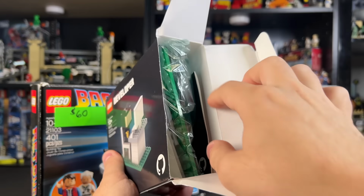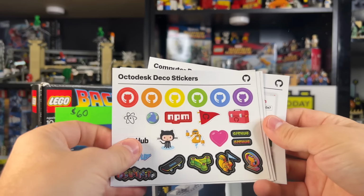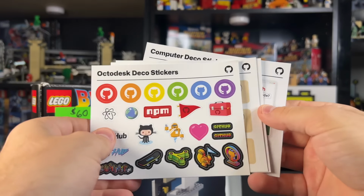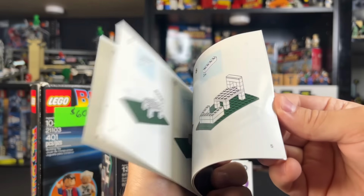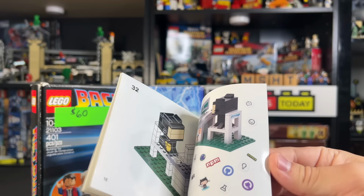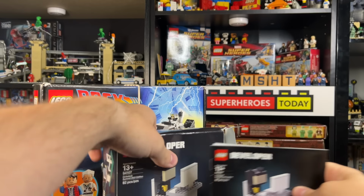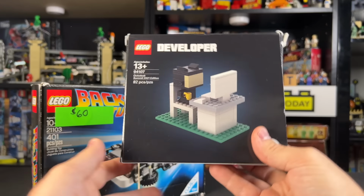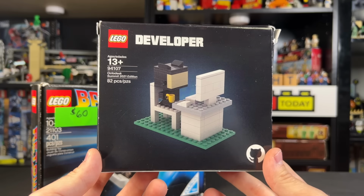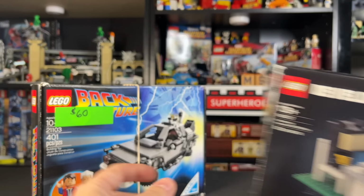It had been built previously, but I'll open up the instructions here and show you that we've got these sticker sheets here that you could put on the figure or the computer or whatever you want. And we've got a really interesting instruction booklet here, too. This is an official LEGO set, but it's one of those things that would have been made as a licensed out thing. So maybe LEGO didn't actually manufacture or distribute this. They just gave the license for it. But either way, never have seen this before and definitely really unique.